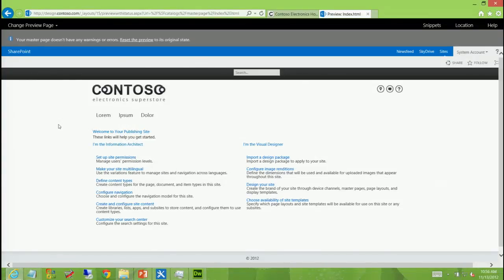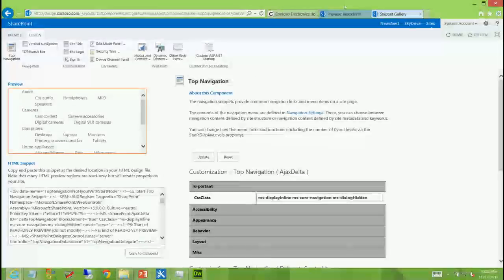So to do that, let's jump into the snippet gallery. I just click on the snippets link up here. And as I do that, any moment now, the snippet gallery is going to come up in all of its glory, showing me a couple things. First and foremost, the thing I want to point out, there's a whole ribbon of all the different controls that you get.